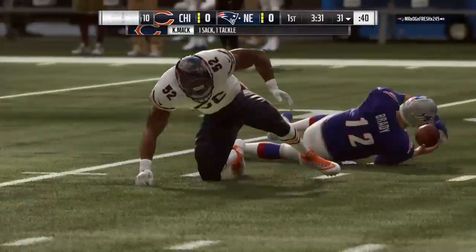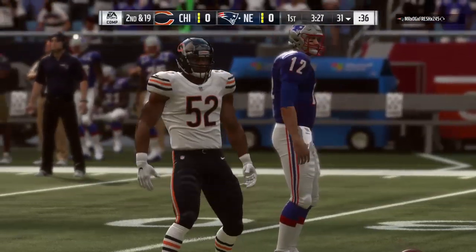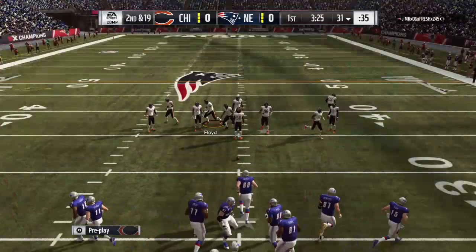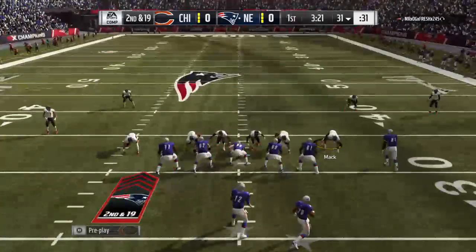And he'll be wrapped up around the waist and pushed down. Khalil Mack. Not dropping into coverage. He comes on the blitz and takes him down for a loss of 9.